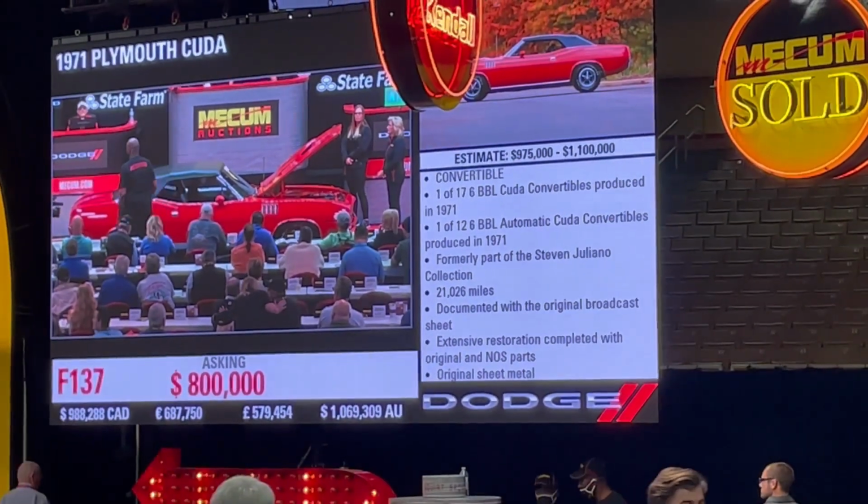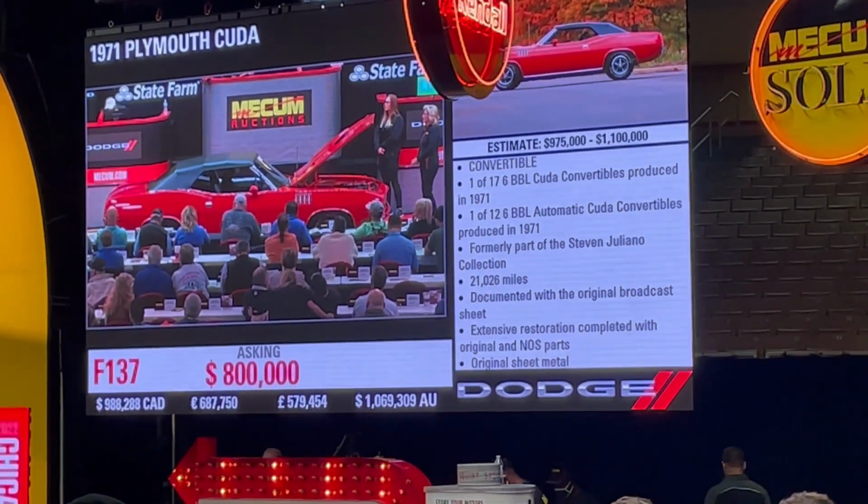The '71's better. I think the grille is nicer.